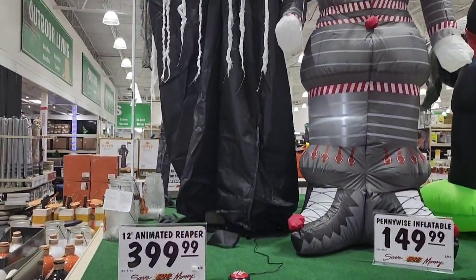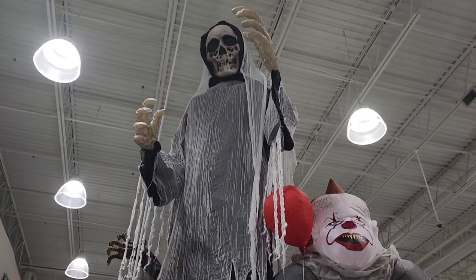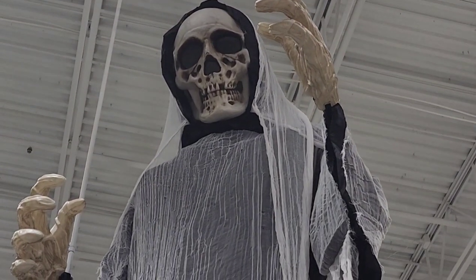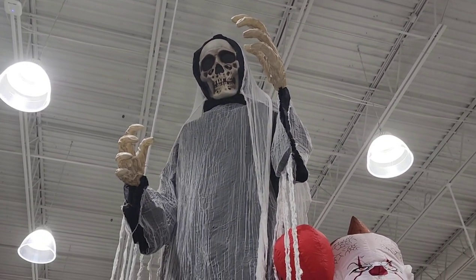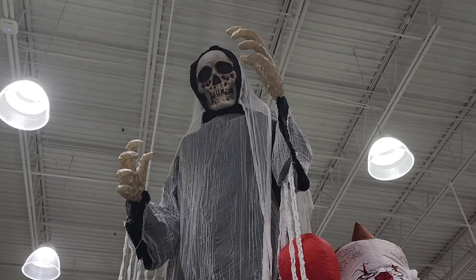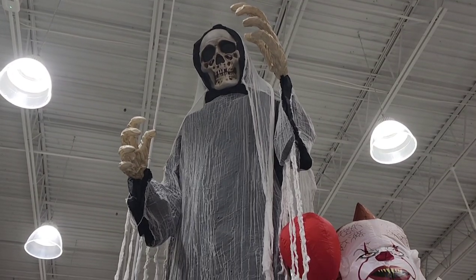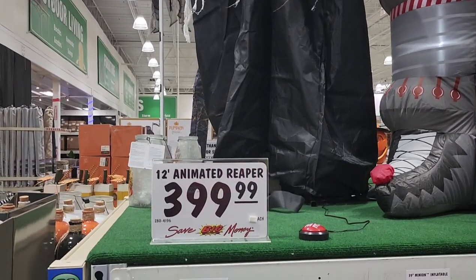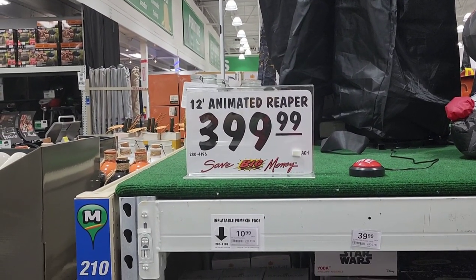And here is one of the big boys. This is the big 12-foot animated Reaper. And let's see if we can give you a close in on his face. So that is a 12-foot Reaper. I gotta tell you, I'm not crazy with the sculpt. A little misproportioned. The hands seem like they're too big. But in a pinch, you know, big, you can never go wrong with big. You know, they say make people look up and give them a sense of epic grandeur. So and that one is $399.99. Okay.